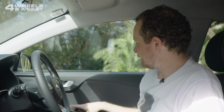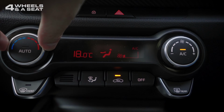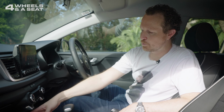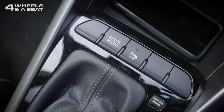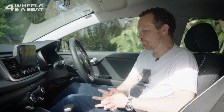Moving down the console, we've got the central locking button here next to the hazard lights button, which is one that I always forget where they put it. I'm frantically looking to unlock the doors to let my kids in, and it's there right in front of my nose the whole time. Single zone climate control works really well. It does a great job in cooling down this car really quickly. We've got a single USB output and a 12-volt outlet down here, and a nice little storage tray for your phone. A few blanked off buttons here in the center console, just to remind you of all the features that we don't get here in Australia in the Kia Rio.